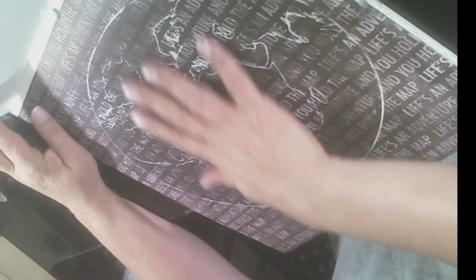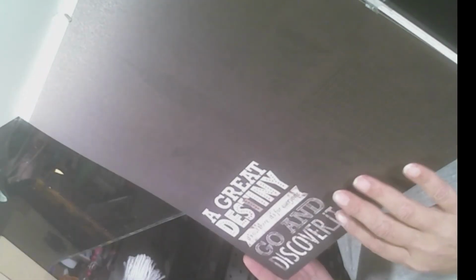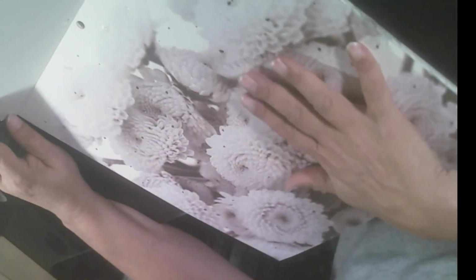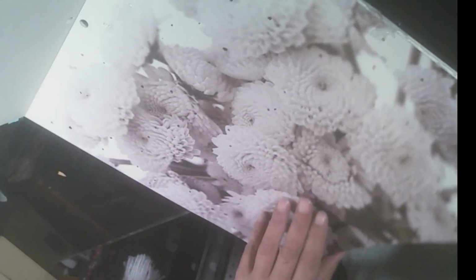And then this would be great for travel. Look at this. Oh, embossed paper. Great destiny is out there for everyone. Go ahead and discover. It'd be great for a travel notebook. And then this has got more embossed gold in it. Look at these. Oh, black and white and the cream colored paper with the gold flecks on it. Embossed flecks. I just love this paper.